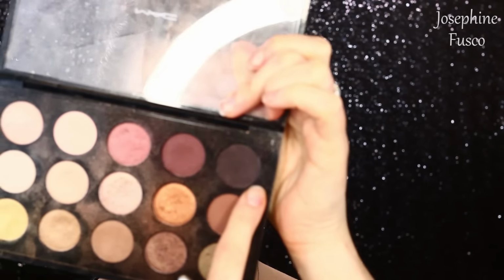Shade right here. I'm going to bring it into the crease using a blending E25 brush again. Now I'm taking this shade right here, same blending brush, and I'm going to drop it right on the lid just to create this gradient effect.